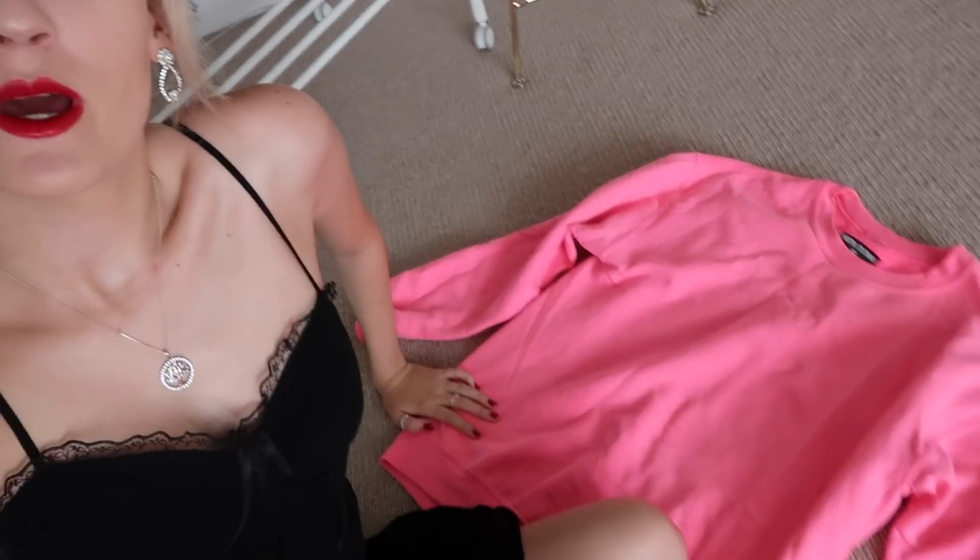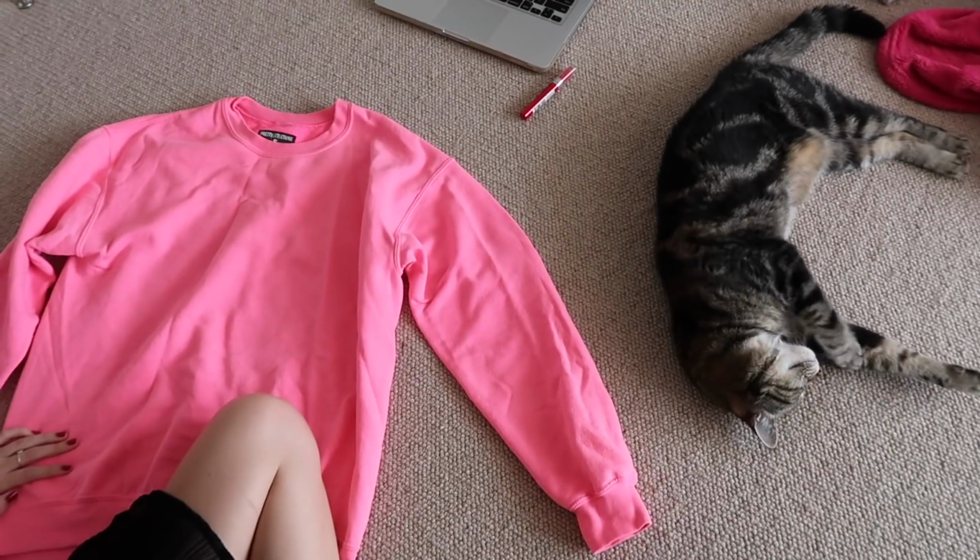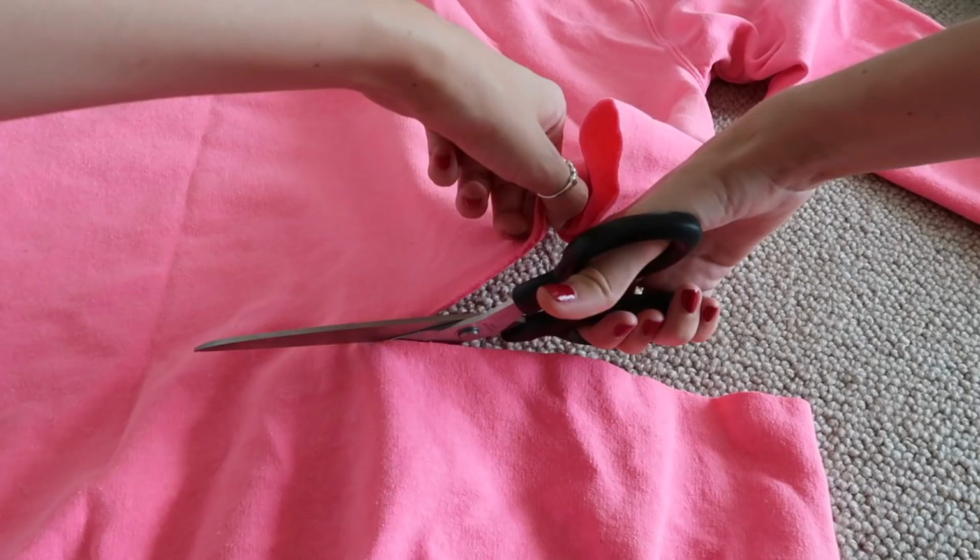So I'm on the floor because that is where I have my sweater and also a little friend here. But I just went to cut this sweater and I realized in this video they don't actually give you any instructions. They just crop the sweater and there you go. I mean, it is pretty self-explanatory, don't get me wrong, but usually in these videos they do at least show you how to cut it. It's obvious, but I just thought it was something I should mention. So let's cut it.